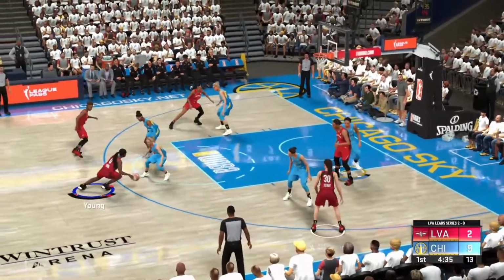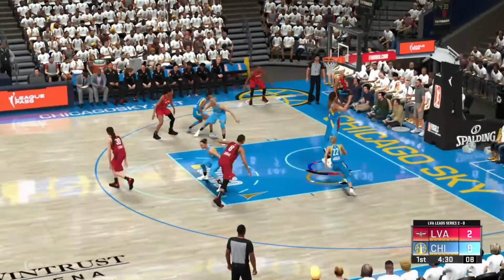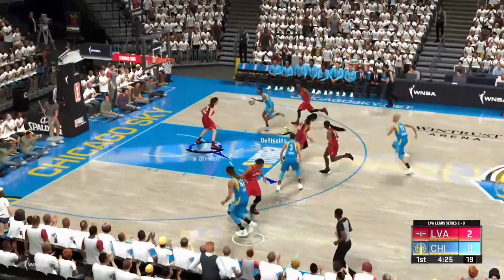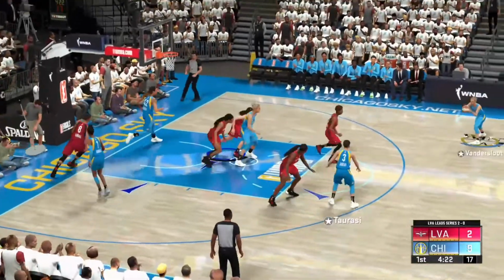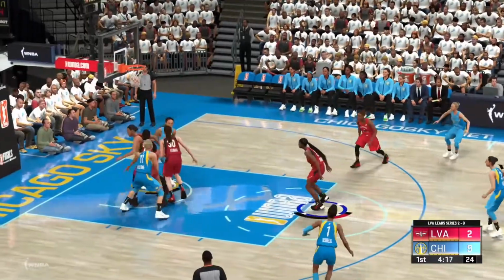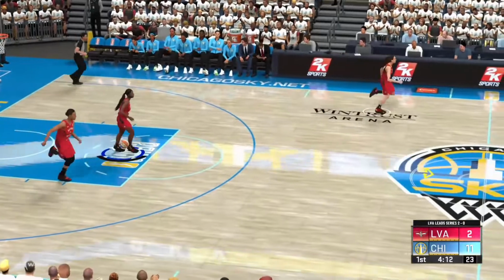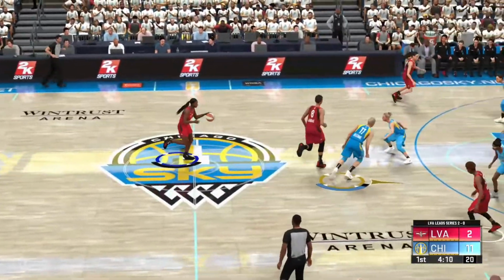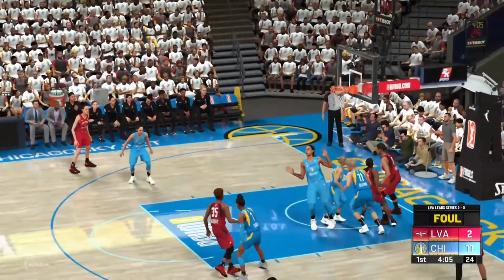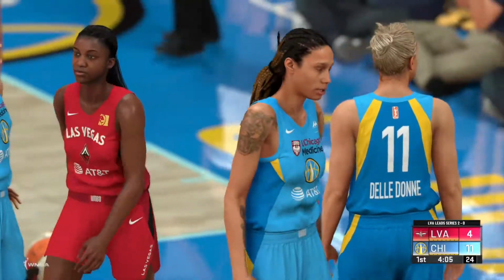Back to Young. And it's blocked by Brittany Griner. Length and vertical jumping ability pay monster dividends for Griner as a rim protector. Good for the basket, starting off 1-for-1 with that shot. They've been the hotter team in the first half so far, guys. Well, they've been grinding, working for those high percentage shots, and it's been paying off for them. And let's see if this success continues as we get longer into this game.